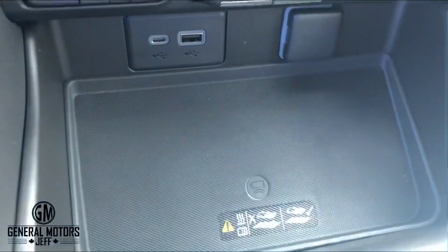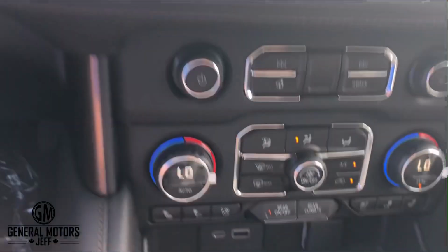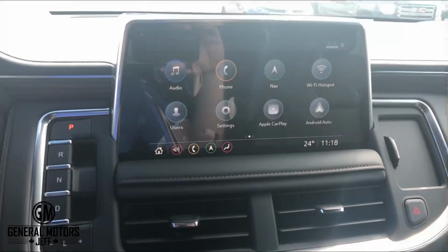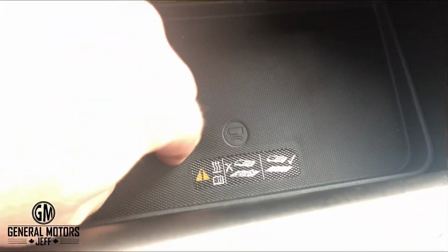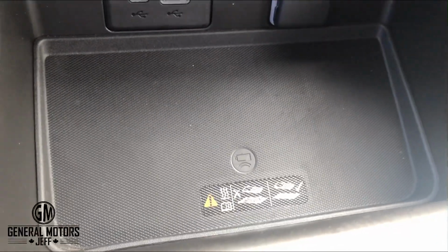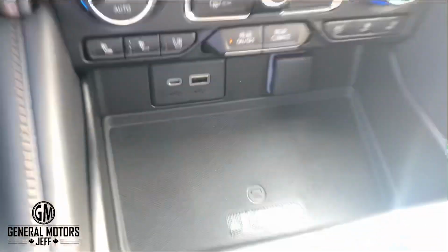I can throw my phone here and it's wireless charging, right? Why do I have to plug it in in order to have Apple CarPlay, Android Auto? We don't anymore. Now I can set my phone here and I can still run my Apple CarPlay or my Android Auto wirelessly. By the way, this charging down here used to be 5 watt, and is now bumped up to 15 watt, so the wireless will charge your phone faster.